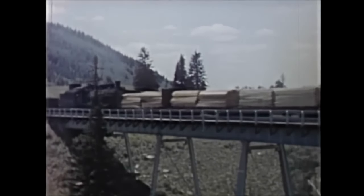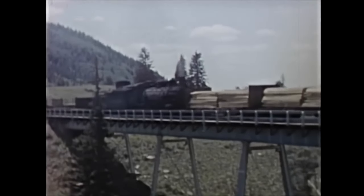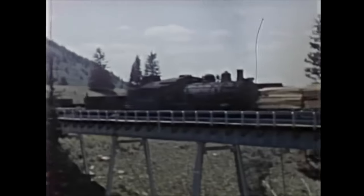Taking cut lumber out. Yeah. Is there a lumber mill somewhere? Oh, yeah. It was a sawmill in Chama. It was a sawmill down in Navajo, or a sawmill in Durango.